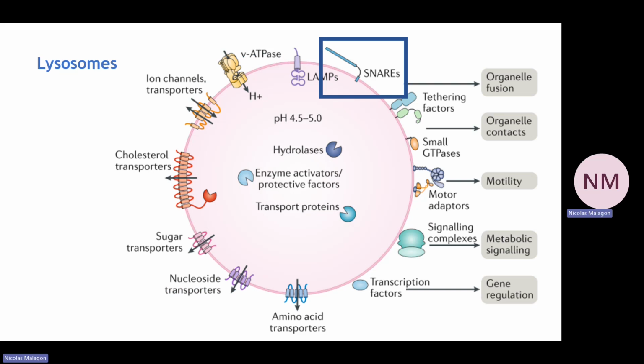Why do we have amino acid transporters, nucleic acid transporters, sugar transporters, cholesterol transporters, ion channel transporters, Duncan? Because there are lots of different kinds of molecules that need to be transported. So we are going to work with certain types. We are going to degrade all those things, so they have to go inside, and so we need to transport all of them.